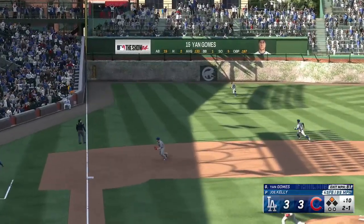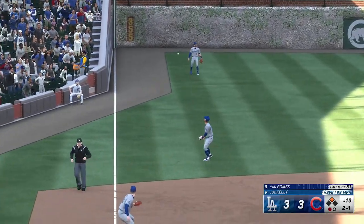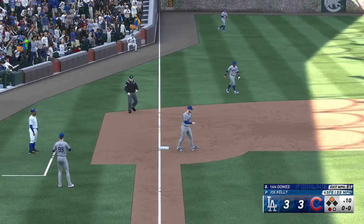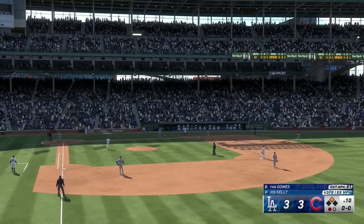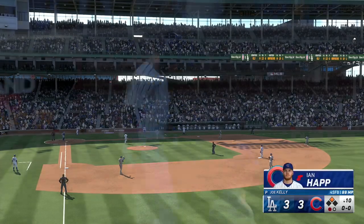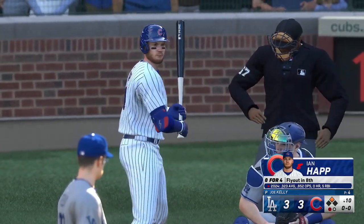In the air to left, down the line. No trouble here. Puts it away for the out. And there's one down. Just pulled off of it a little bit right there, that front shoulder coming open instead of staying closed. If he stays closed, he's going to be able to go up the middle the other way with some authority instead of a fly out to left.